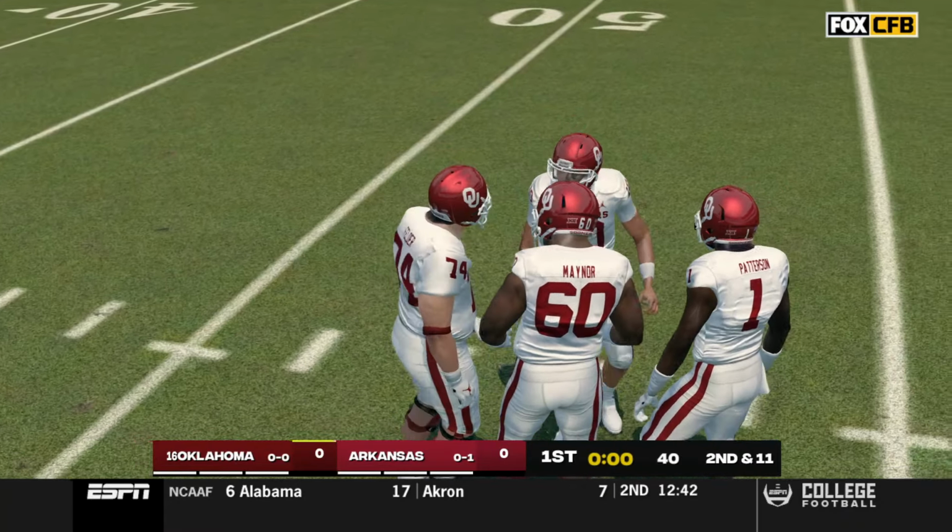Back to the action now here in the second quarter. It off on the delay. Nice gain as he works the right side. Third down now, and they need to get it inside the 46.